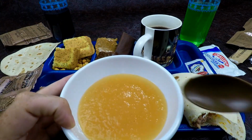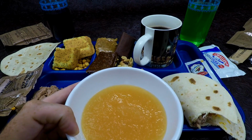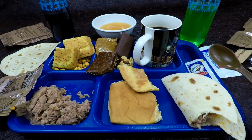Our applesauce is right here. That's always good. Had a few of these in the past. Yeah, I mean, it's applesauce. I don't know what you expect from it, but it's not bad.